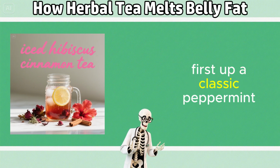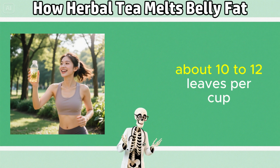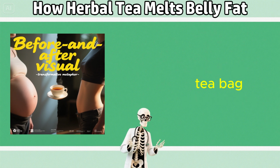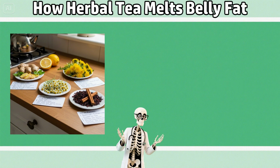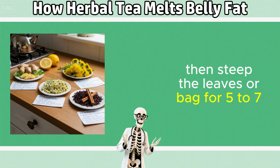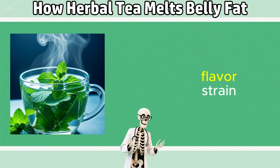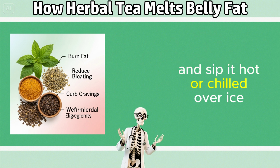First up, a classic peppermint tea. Grab a handful of fresh peppermint leaves, about 10 to 12 leaves per cup, or a high-quality peppermint tea bag. Boil water, let it cool for a minute so it's not scalding. Then steep the leaves or bag for 5 to 7 minutes. The longer you steep, the stronger the flavor. Strain if you're using fresh leaves, and sip it hot or chilled over ice.